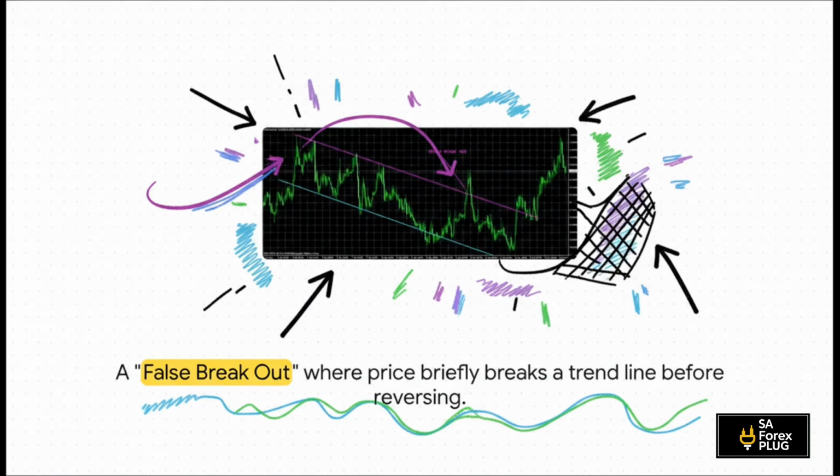And here's a perfect visual of what that trap looks like. You can see how the price just pokes its head above that purple trend line, just enough to fool people into thinking it's going higher. But then, bam, it fails and snaps right back down. This is the exact scenario this strategy is designed to help you avoid.